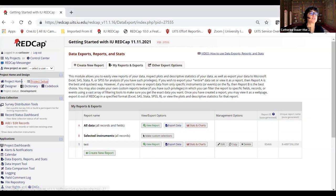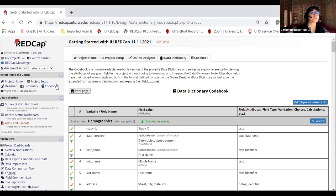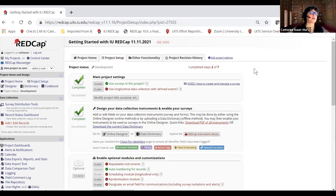So we've taken a look at the surveys. The one thing I should show you is the code book. Okay, so let's do that. So we're in a REDCap project. Again, project setup here. Let's start from here, because I'm trying to remind people that if you're lost, go to project setup. That'll take you where you need to go. Don't go to project home, go to project setup.